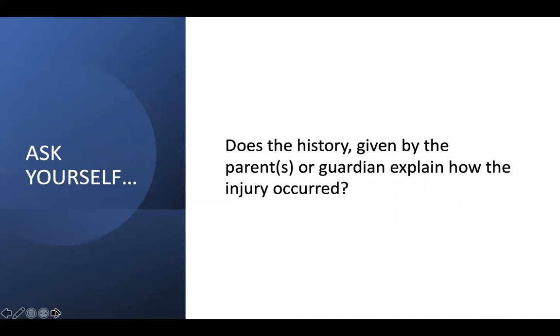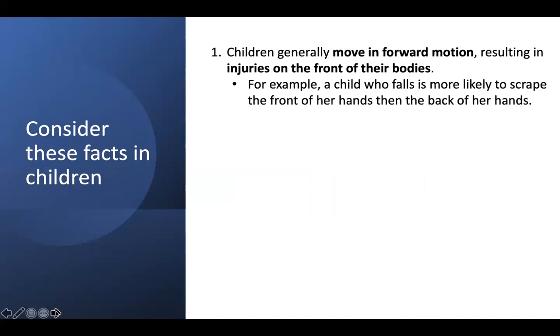When physical injuries occur, one should ask, does the history given by the parent or guardian explain how the injury occurred? Injuries are inevitable in children. When trying to determine if an injury is suspicious, consider the following things. 1. Children generally move in a forward motion, resulting in injuries on the front of their bodies. For example, a child who falls is more likely to scrape the front of her hands than the back of her hands.